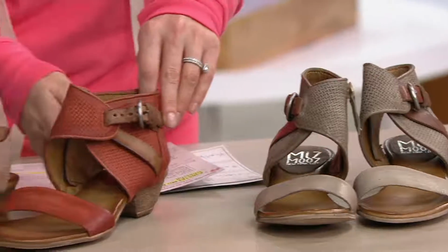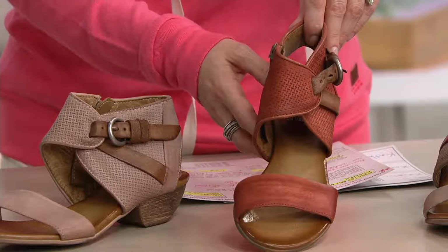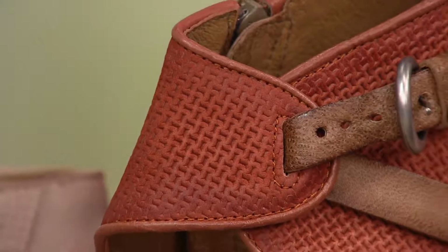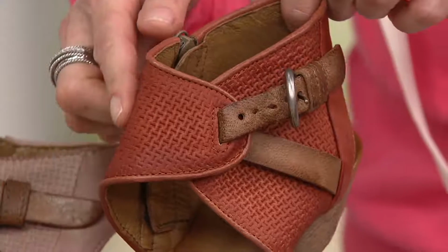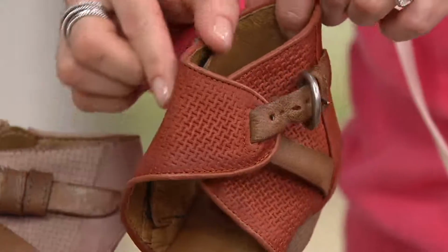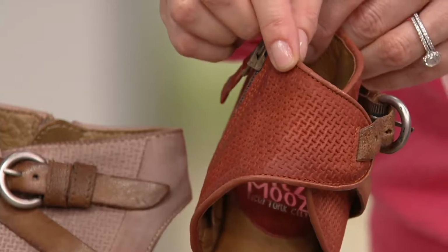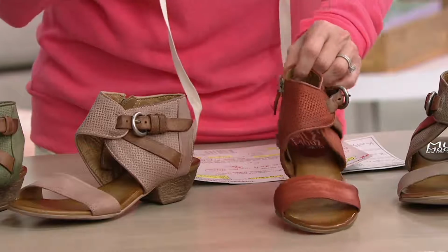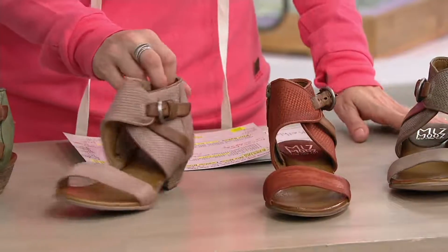We also have it for you in the rust. This is a fun color. We have just a little more than 100 to go around, and the rust really is that beautiful, deep, deep terracotta. Notice as well, and you'll see this throughout the Miz Mooz line, beautiful burnished leathers. I'm telling you, these look like the favorite shoes that you've had forever. They feel that comfortable, and the leathers just get deeper, richer, softer, more wonderful as time goes on.